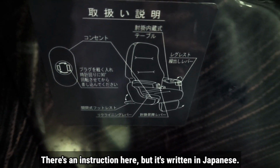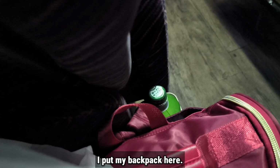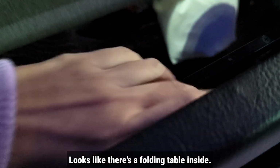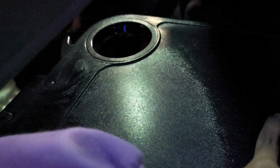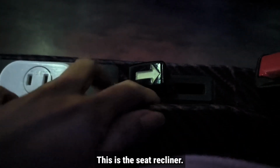There's an instruction here, but it's written in Japanese. I put my backpack here and change my shoes to slippers. Looks like there's a folding table inside. There's the electricity plugins. This is the seat recliner.